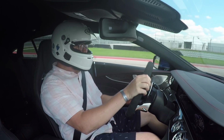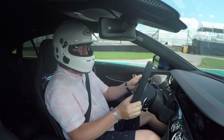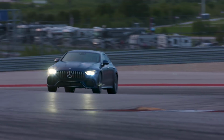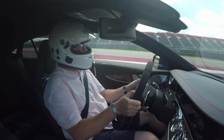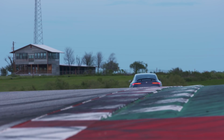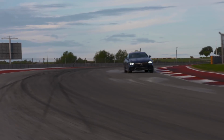Now, AMG says the thing that makes it really clever is the traction control system. So you can program it to be exactly as pointy and rear-wheel drive feeling or stable and 4-wheel drive feeling as you fancy. And it's that configurability, they say, that makes it really special. First impressions are pretty good.